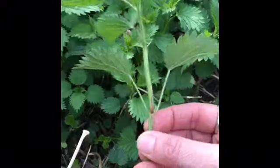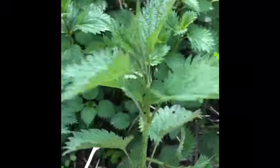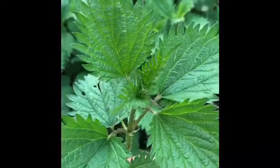It goes into flower, I want to say around June, end of June, and you can tell the difference in flower from wood nettle as well. Wood nettle is edible, but it doesn't have the great medicinal properties of stinging nettle.